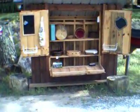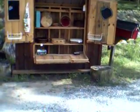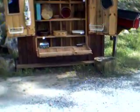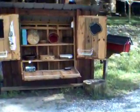And neighbors all use it. Everybody prices their own stuff. Pay cash in the cash box. When they see their stuff's gone, they come get what they're owed, and we go from there. But that's our vegetable stand.